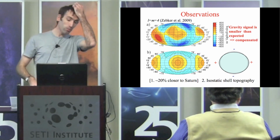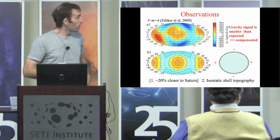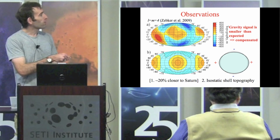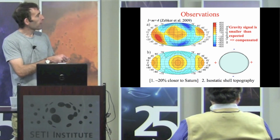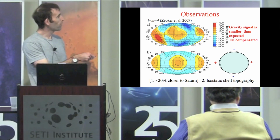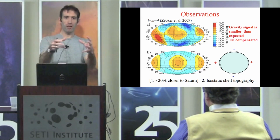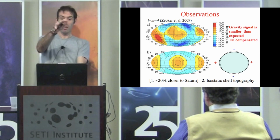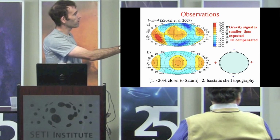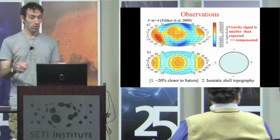The interesting thing is that you can predict how big those topographic variations should be based on what we know about its internal structure and the gravity. And the pattern is about right, but the observed amplitude is larger than what you'd expect. It's larger by a factor of, say, 2. So Titan has unexplained topography. It's too high around the equator, and it's too low around the poles. So it's higher at the equator than you'd expect, and it's lower at the poles than you'd expect. And so we want to try and explain why that should be.